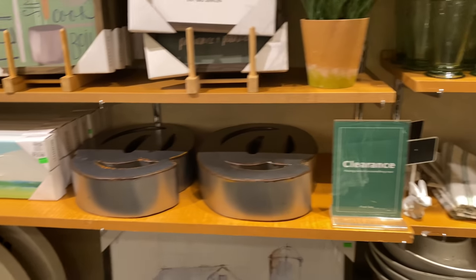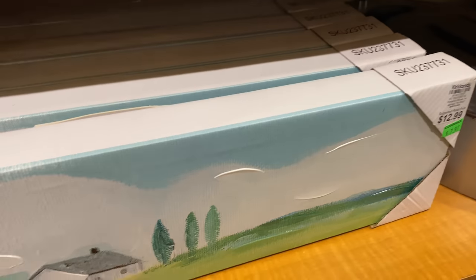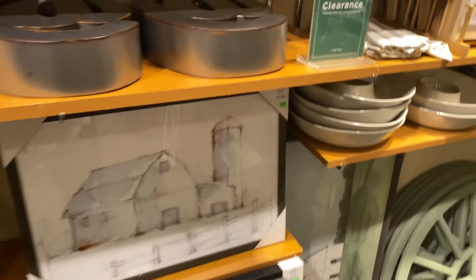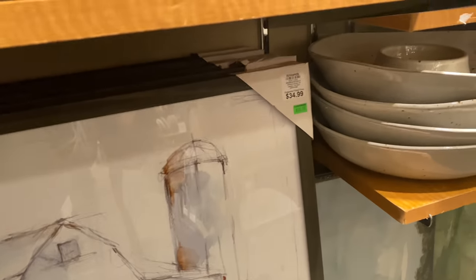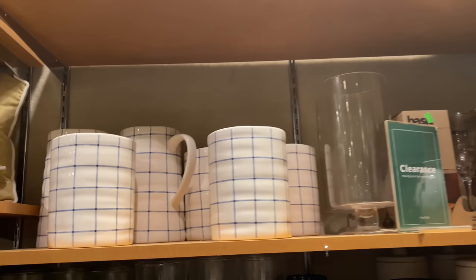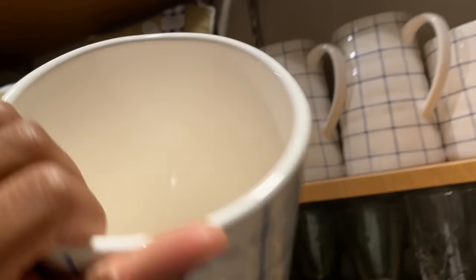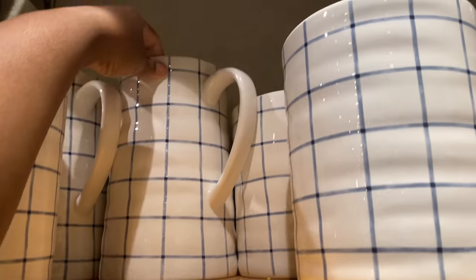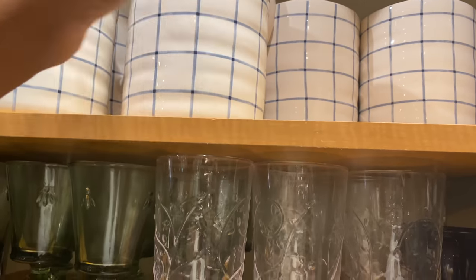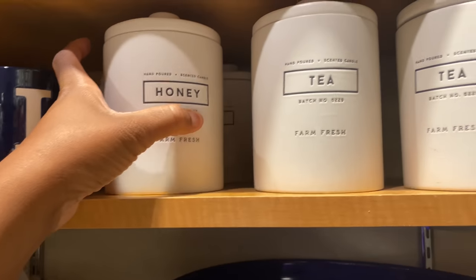This is the clearance section, y'all. This little picture right here, also $7.97. I mean, I don't know where you would put that. Comment down below where you would put something like that. This little farmhouse looking thing, $16.97. This is $15.97. More clearance. I never even knew they had a clearance. This is $7.97. Now, this stuff cute. I would buy this. You know, you could put your spoons and stuff in here. I wish it had a lid so you could put, like, flour and sugar, but that's cute. They got glasses. This cute, honey. Tea.